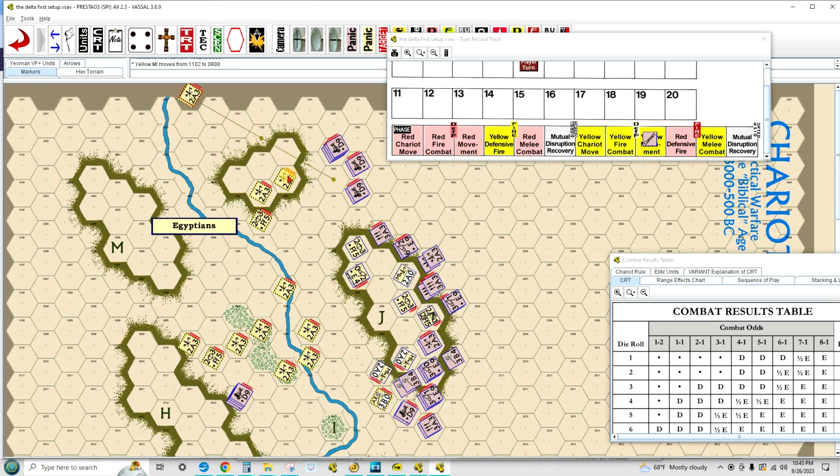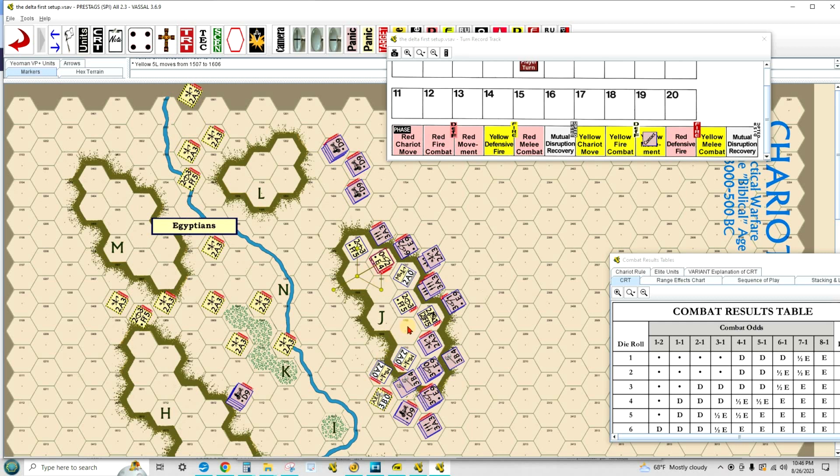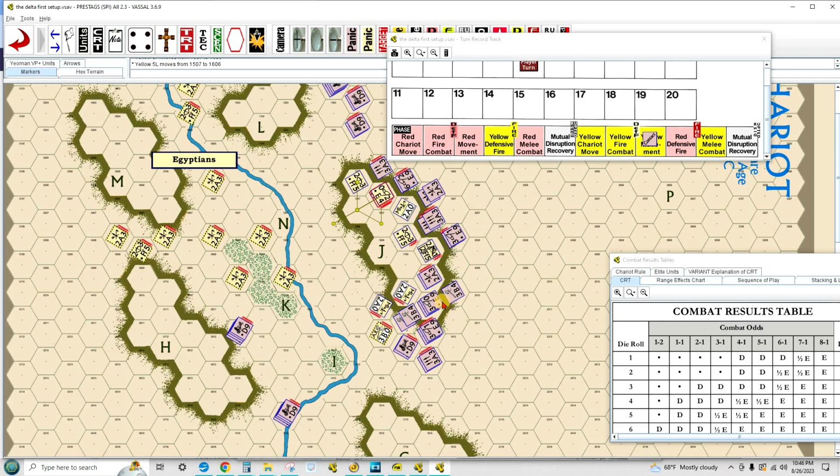1, 2, 3. 2, 3. 1, 2, 3. And actually, I don't know. I think I said in the rules that these count as eliminations. I don't think they do. 2, 3, 4, 5, 6. That's all the further. I think they're just gone. 1, 2, 3. 2, 3. 1, 2, 3. And 1, 2. That's all the further he can go. Okay. These guys will move into position. I can at least try to fight back.